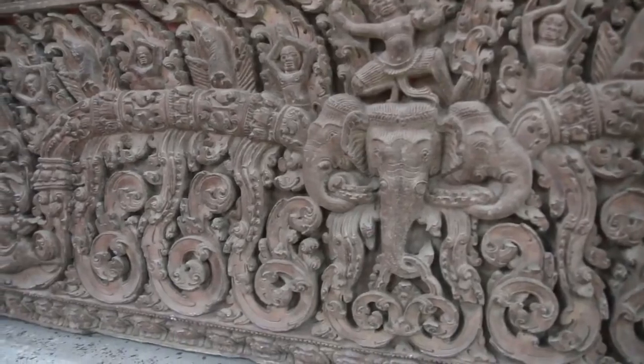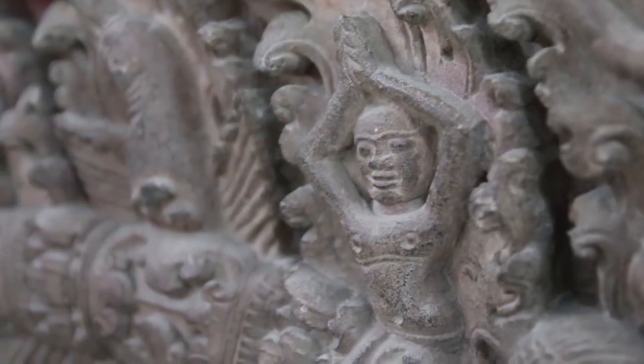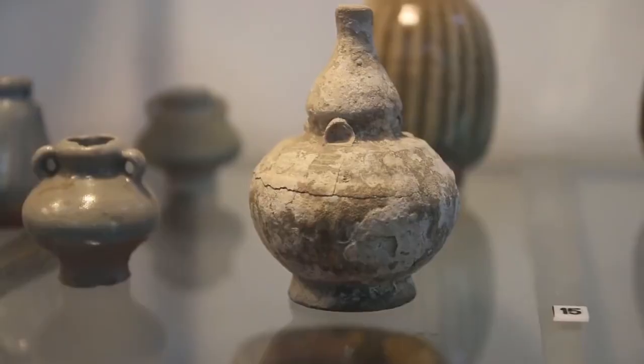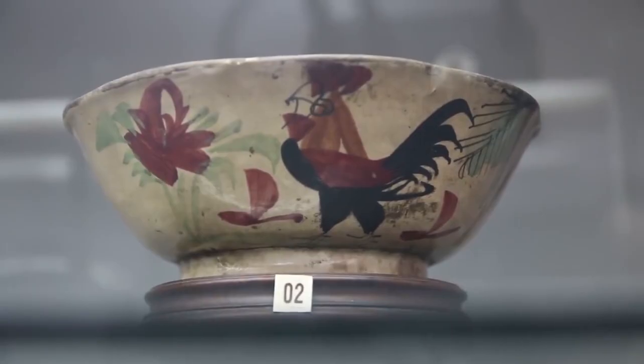Also inside the museum, there's a big collection of Angkor Wat sculptures and reliefs and stone carvings. So I think that was probably my favorite part of the museum. And so if you are interested in the history of Vietnam, as well as this whole region of Southeast Asia, this is a good museum for you to visit when you're in Saigon.